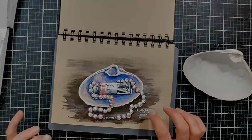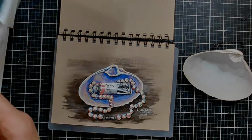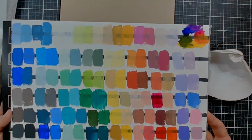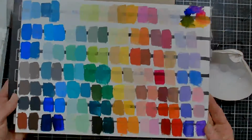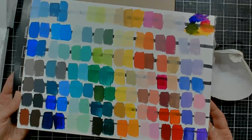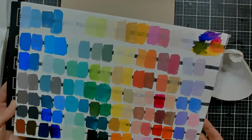done with that gouache. Actually, this is a swatch of that gouache. I just swatched it earlier today because I wanted to finish up my evaluation of it, because I've reviewed this brand of gouache before, so I didn't need to do a full review, just kind of an overview of this set. And yeah, I'm not really recommending it, honestly.